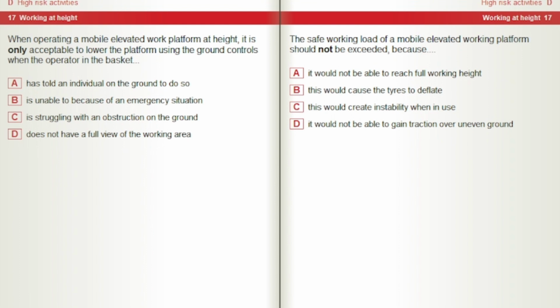The safe working load of a mobile elevated working platform should not be exceeded because it would not be able to reach full working height. This would cause the tyres to deflate. This would create instability when in use. It would not be able to gain traction over uneven ground.